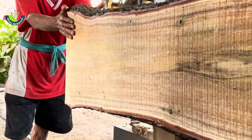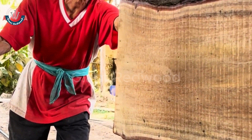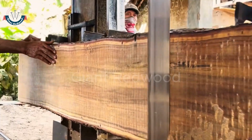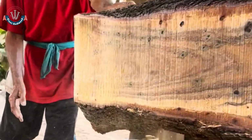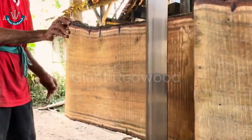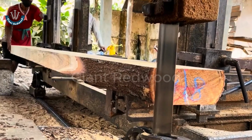Finishing seals the wood, protecting it while enhancing its beauty. Oils like linseed penetrate deeply, nourishing the grain, while varnishes add a glossy shield. Ancient wood, with its tight pores, absorbs finishes unevenly, requiring multiple coats. Artisans test samples first, ensuring the finish honors the wood's character.